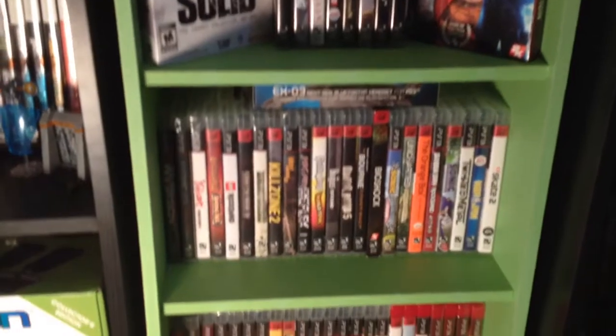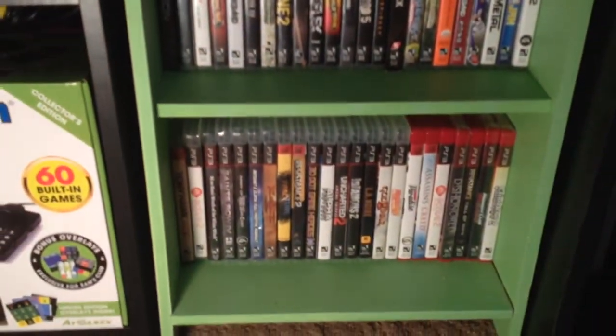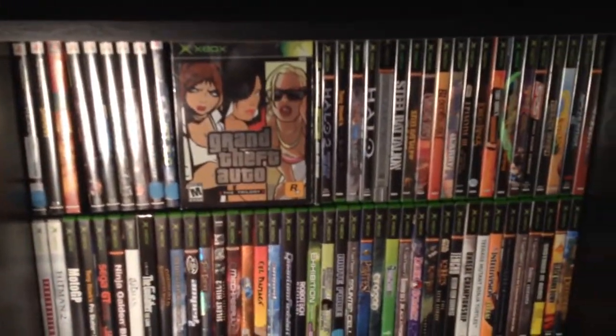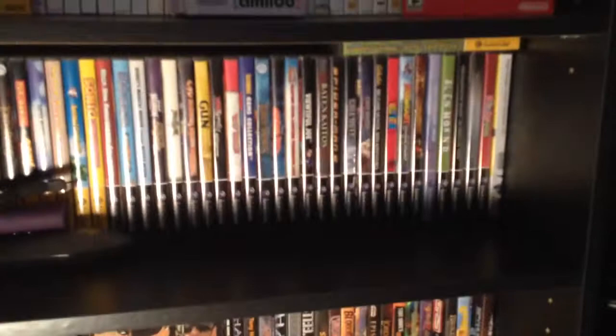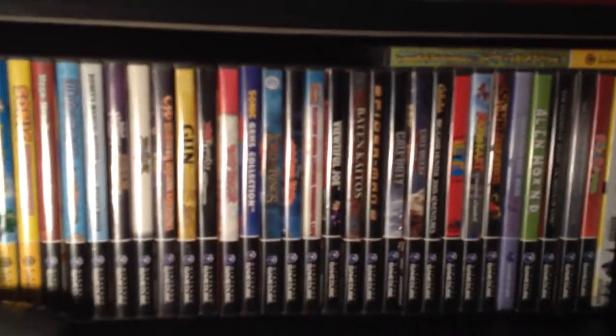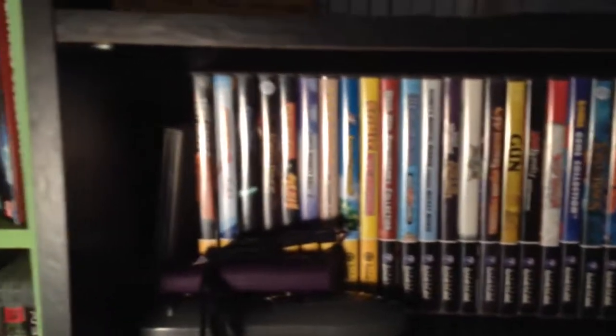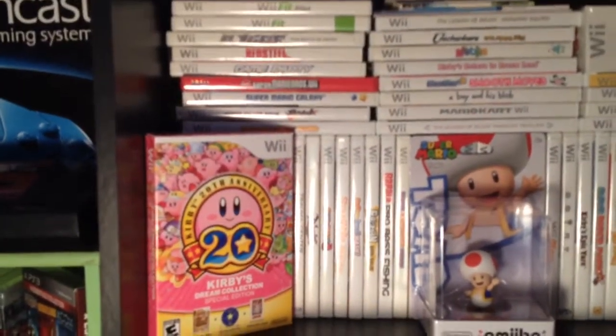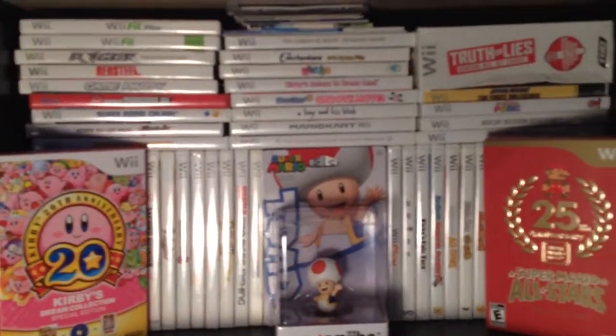Not a huge collection. I wasn't really into the PlayStation 3. Been picking up more clearance games for it recently though. And then original PlayStation or original Xbox games and PlayStation 2 games here. Got the Grand Theft Auto trilogy, which is great for the original Xbox, and onto my GameCube collection and my Wii collection, which is getting pretty large at this point. Those games are getting very cheap.